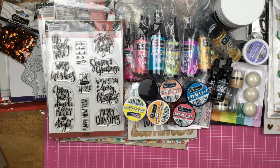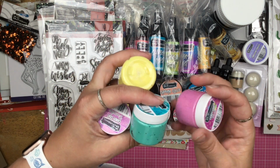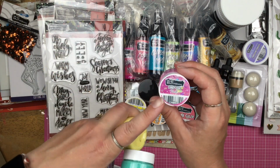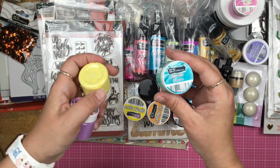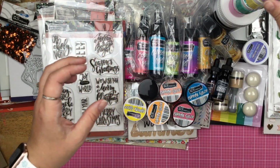And then I got some Candy Coats. So Candy Coats are like a glaze with extra, is what I consider them. They've got like sparkle and glitter and stuff. So Candy Coat in Pink, Candy Coat in Green, in Yellow, and in Purple.